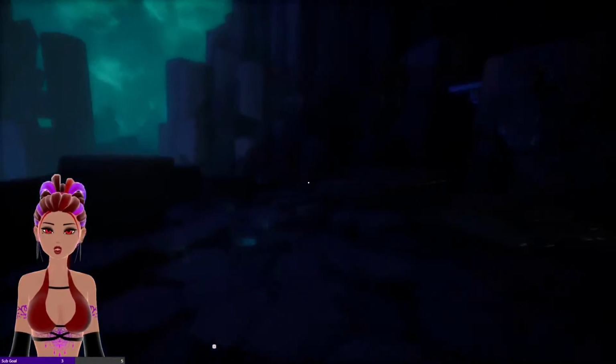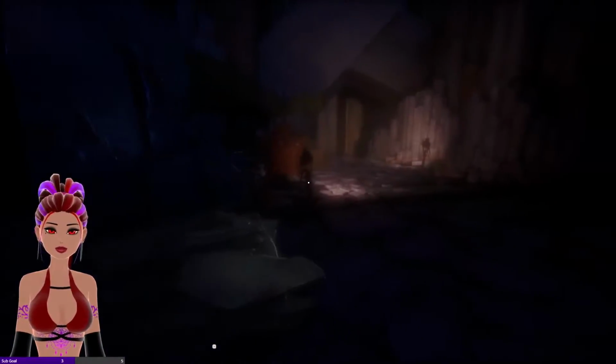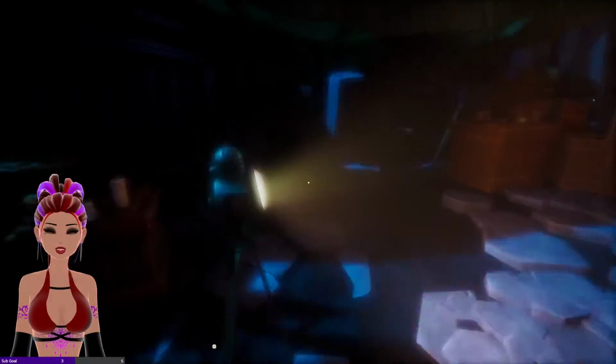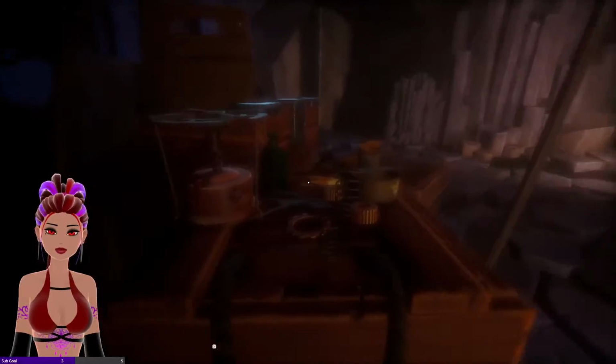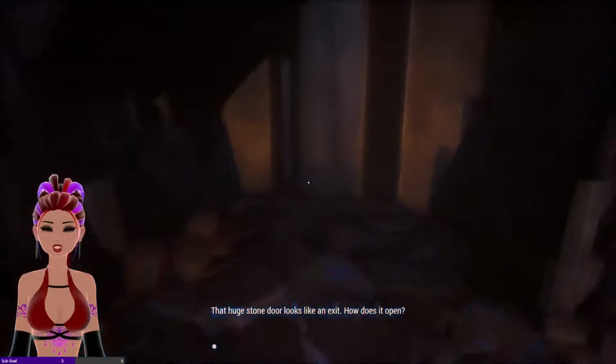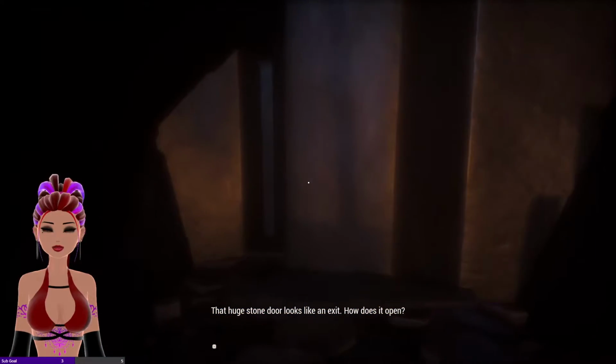Yo, this is a whole thing. Whoa. I thought this was a human shadow. Scared me a little bit. It's so dark. I don't like darkness. That huge stone door looks like an exit. How does it open? Is this a door?